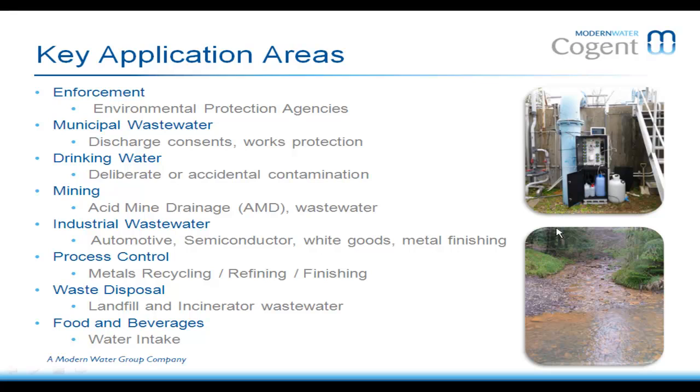Mining: this picture here is a typical acid mine drainage, where you can see the coloration of iron being precipitated out. That's a problem with all disused mines, with acidic and highly metal-contaminated water running out into river courses. Process control is an area where you can save huge amounts of money on additives and treatment chemicals. Waste disposal as well.